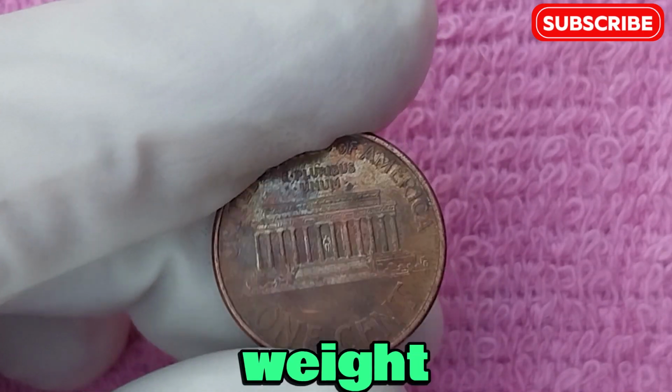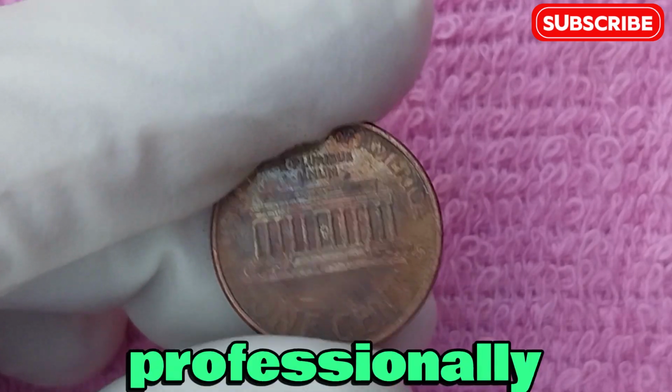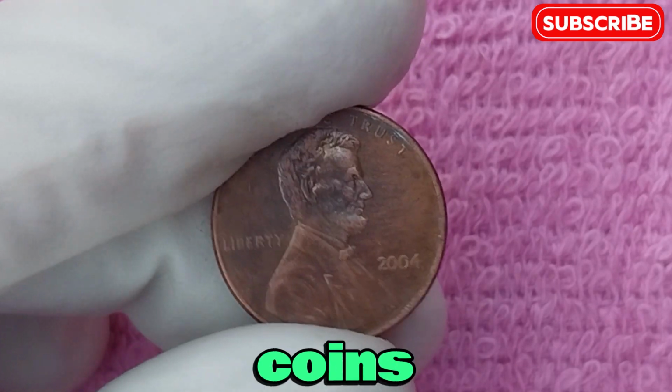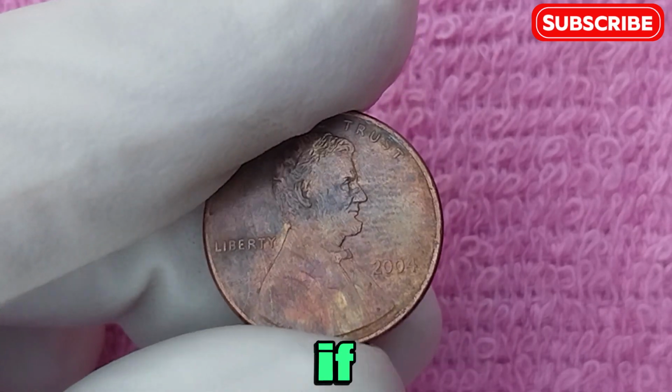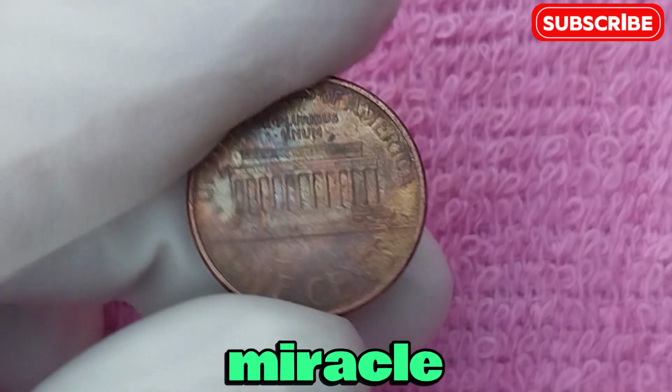Weigh the coin. If the weight is off, it may have been struck on the wrong planchet. Get it professionally graded. Grading by PCGS or NGC can boost your coin's value significantly. Hold on tight if you find something unique. You may be holding a $1 million miracle in your hands.